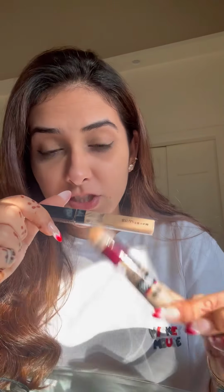I think I have multiple of these and this one as well. So it's actually been a favorite of mine since I can't even remember now because I've used it so often and so many times, and I always come back to it. It has a flawless finish, and again just doesn't crease and gives me amazing coverage.